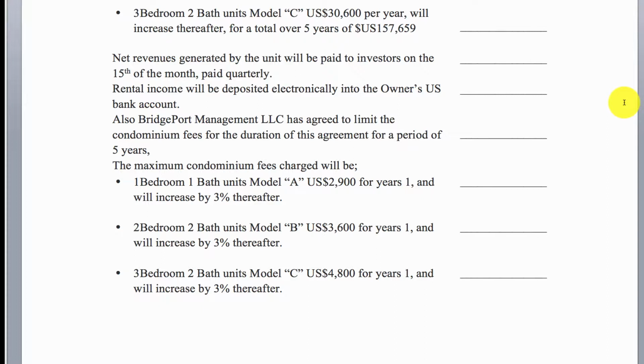Now the next biggest expense and the next biggest challenge that developers, owners or investors have in any new condominium corporation is: what about the condominium fees? What if the condo fees go up, like skyrocket? Well, we did exactly the same thing. We're guaranteeing that if the condo fees on a 1-bedroom, 1-bath unit go above $2,900 a year, we will pay the difference. On a 2-bedroom, $3,600 a year, we will pay the difference, and on a 3, it's $4,800 a year. So regardless of condo fees, which is a big chunk in real estate investments, the condo fees are capped.